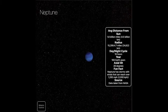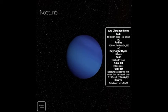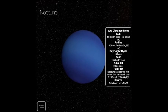Neptune's largest moon, Triton, circles in a direction opposite Neptune's rotation. Triton's atmosphere has also been detected to be getting warmer, but we don't know why.